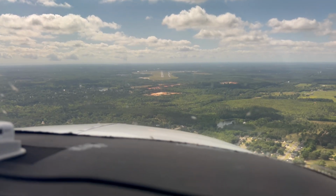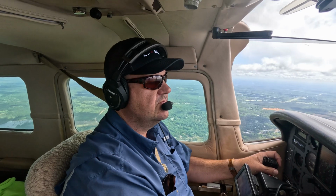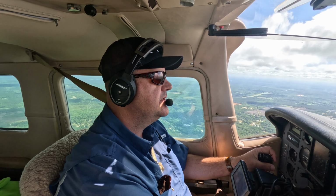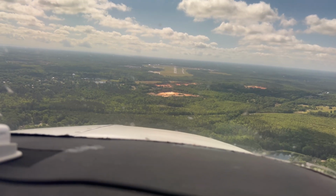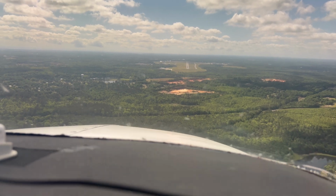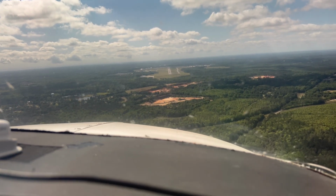Went through the localizer there. 604 November, contact tower, see you. 4 November, going to tower, good day. Mobile Tower, 604 November is inbound ILS 15, have the field in sight. 604 November, Mobile Tower, wind 200 at 5, runway 15, cleared to land. Cleared to land 15 for 4 November.